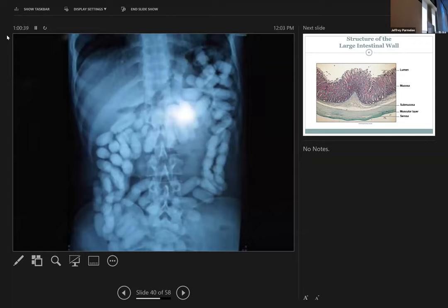I don't know if this is a drug smuggler. On an X-ray, you can see a lot of little baggies in the intestines.